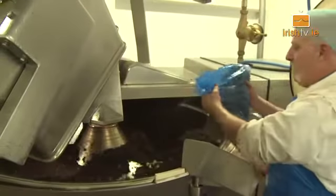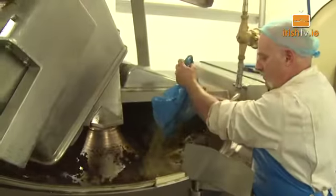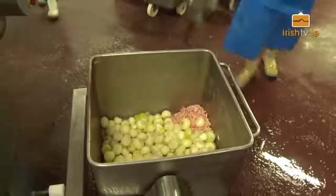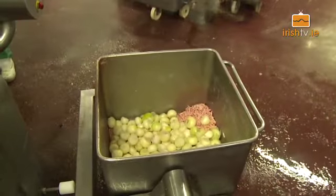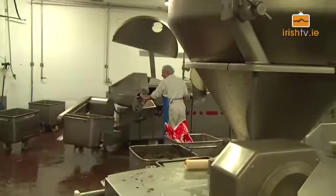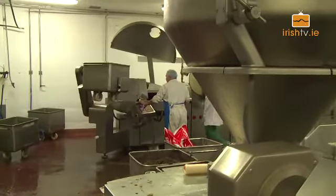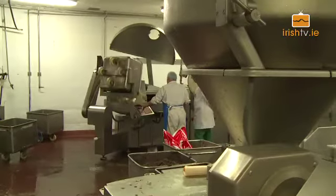We then weigh and start mixing that process by hand. We still weigh by hand, so that part of the process is a throwback to the old traditional days where we were hand weighing a lot of these ingredients because we're producing in batches. The process then moves on to the mixing stage, where we move to a machine called the bowl chopper. All the ingredients are put into this machine.